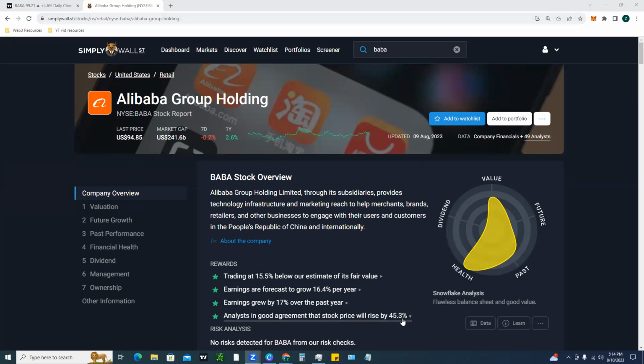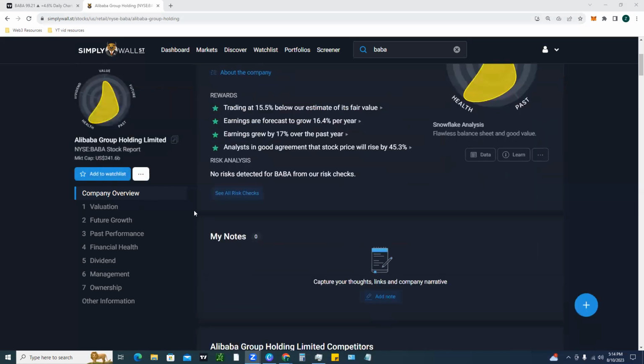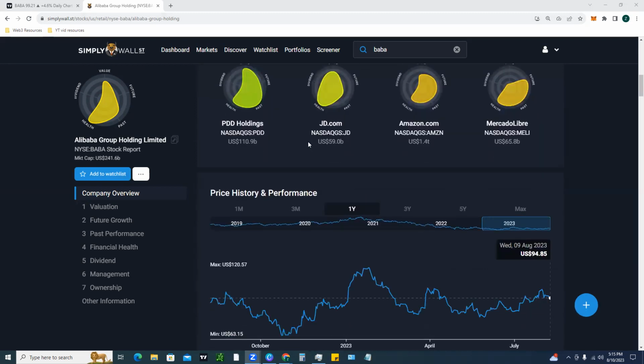Okay, so analysts have a much more bullish outlook than the fair value of the stock. And it says here in the risk analysis, no risk detected for BABA. And that's from more of a fundamental standpoint. When you go a little bit into a political standpoint, remember, investing in Chinese stocks does carry its own different set of risks than investing in some of the US stocks. So you do want to be mindful of that.